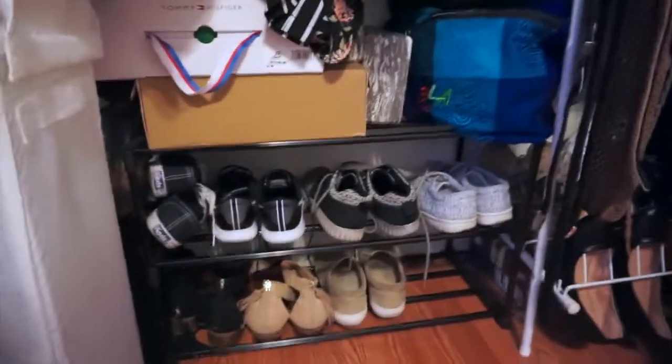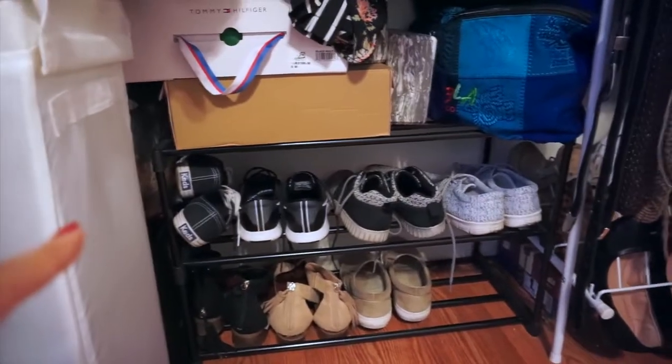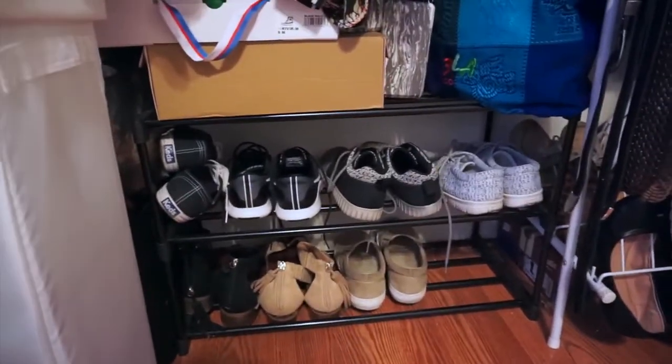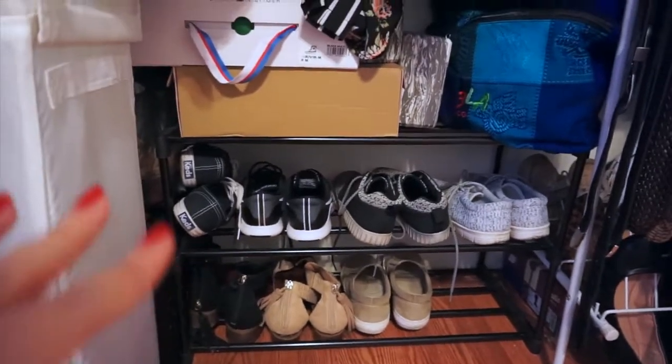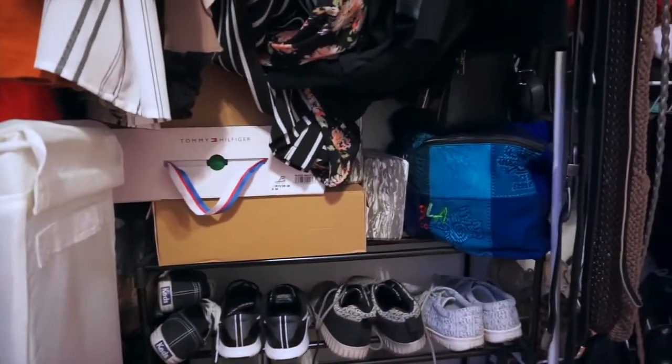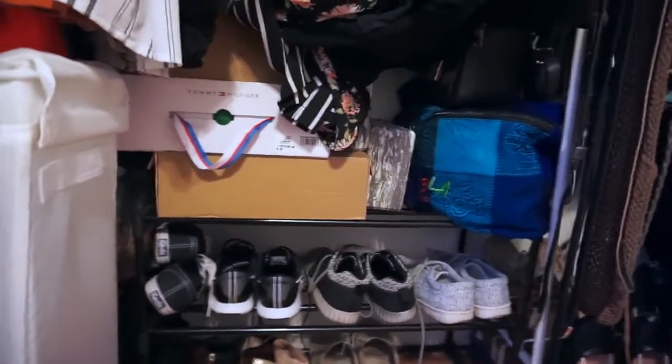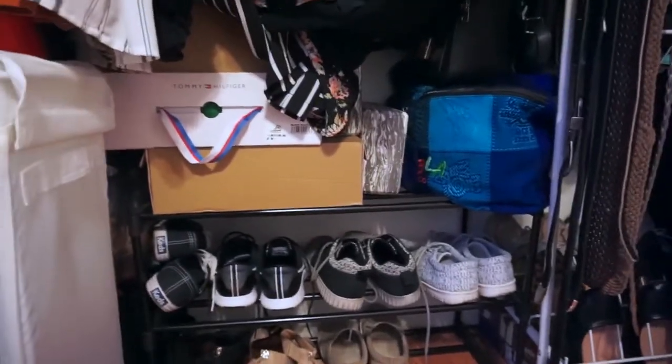Down here I actually have some more shoes. This didn't come with the closet. I purchased it from TJ Maxx. It's a little shoe shelving unit, and I have a couple of my shoes on there, as well as some boxes. Those boxes have winter boots in them, so it's just easier for me to keep them in the boxes so they maintain their shape.